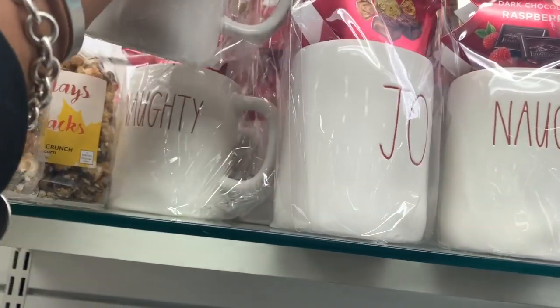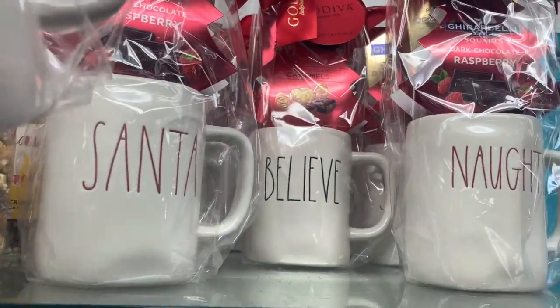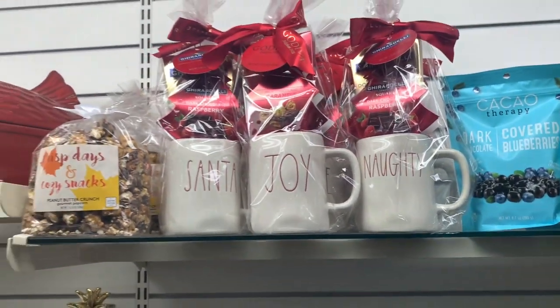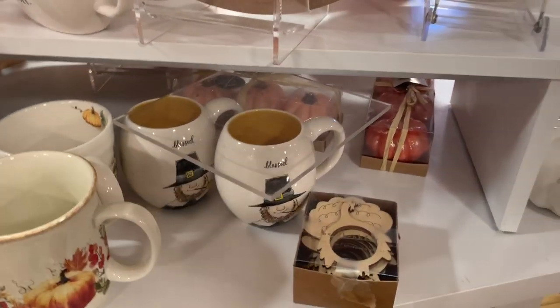As you know, it's Christmas RAE DUNN hunting again, and it's really getting crazy out there. There were carts upon carts of stuff, people everywhere. It is wild out here. There's still a lot of Halloween and Thanksgiving and a ton of Christmas.